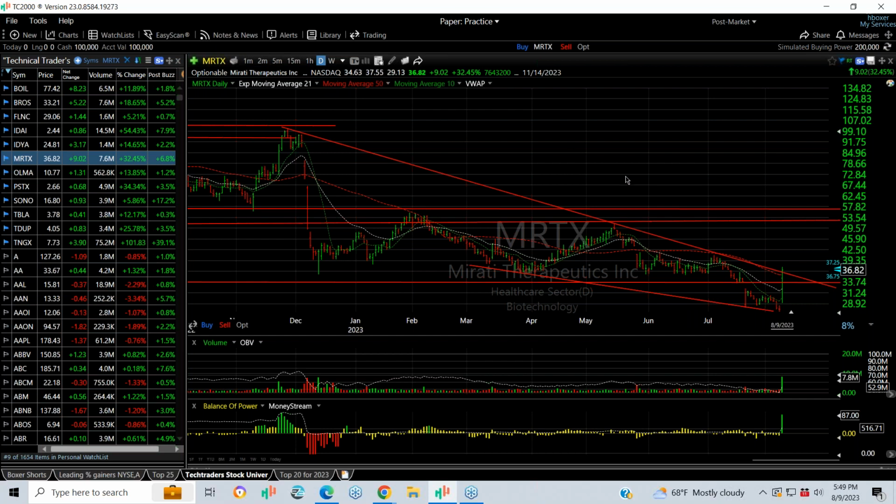MRTX with an explosive spike up, breakaway gap and a move of 9 points, up 32.5%. Volume spiked at 7.8 million. Now the object is going to be, can this get up into the 42 zone, my next resistance target?